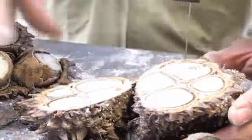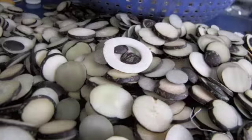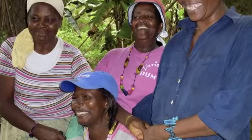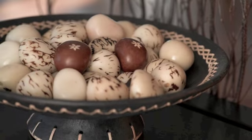The Tagua then is transported about 500 miles to Bogota, where it is given to different processing groups who take the Tagua. They again slice it, cut it, they're able to polish it, as well as dye and color it into a variety of shapes and sizes to be put into final pieces and final products.